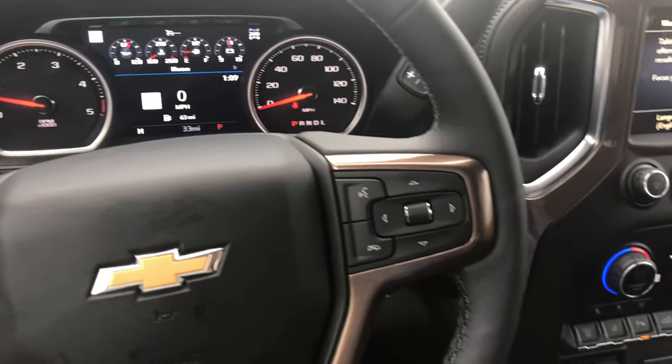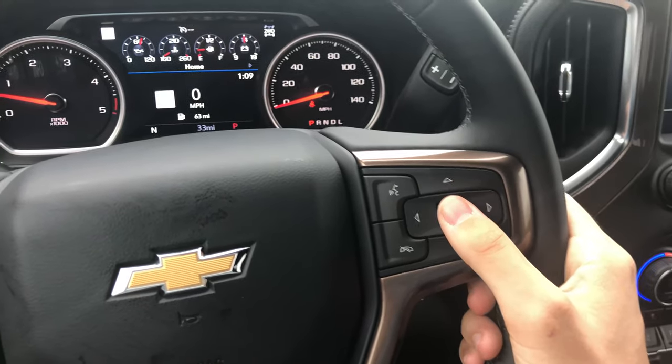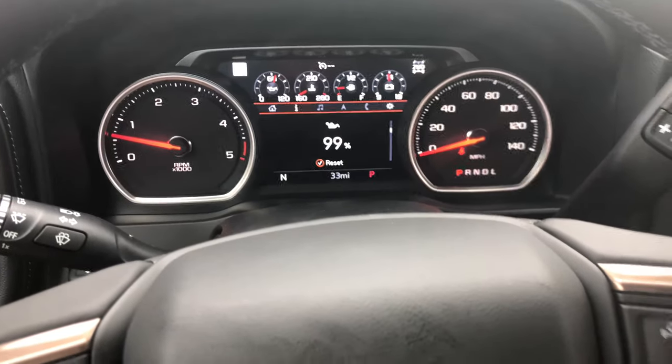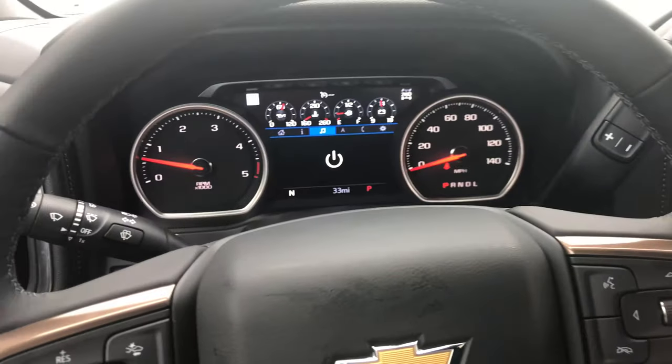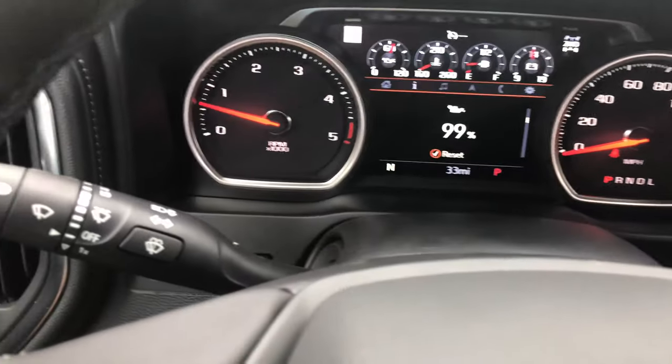Now, this screen is controlled with these buttons right here. All you're going to do is take this button right here to go left and right, and you can see as I click this, it will cycle through different screens. So we have all sorts of different screens. The info one's fairly interesting.